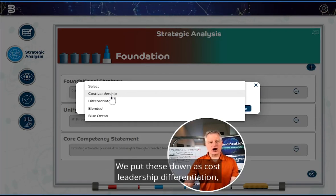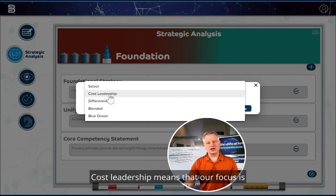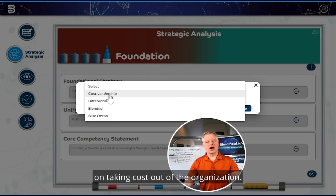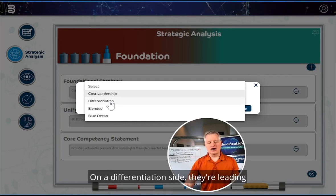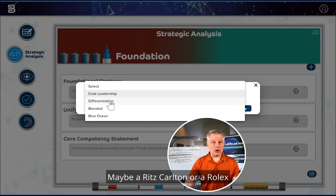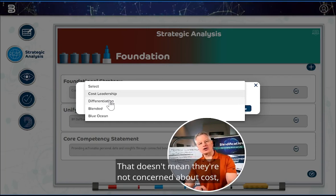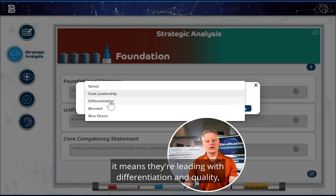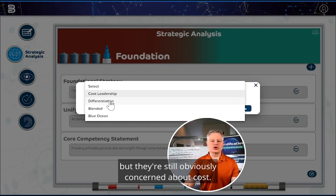We put these down as cost leadership, differentiation, blended, and blue ocean. Cost leadership means that our focus is on taking cost out of the organization. You look at companies like Walmart, that would be a cost leadership company. On the differentiation side, they're leading with and focusing on providing quality. Maybe a Ritz-Carlton or a Rolex would fit into that category. That doesn't mean they're not concerned about cost. It means they're leading with differentiation and quality, which may cost more, but they're still obviously concerned about cost.